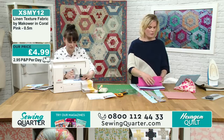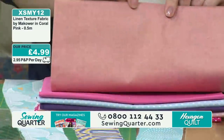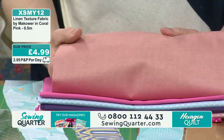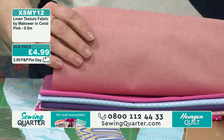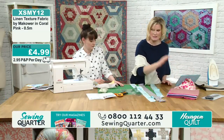We'll go through, well, that's your coral one. Okay. And you've got a nice texture in this one. Oh, the graphics don't want to play. So you've got a lovely linen look texture in this, but without it actually being linen, which is nice. So that's 100% cotton. Now, Jo has finished. So let's have a look. We'll come back to the rest of those in a minute.